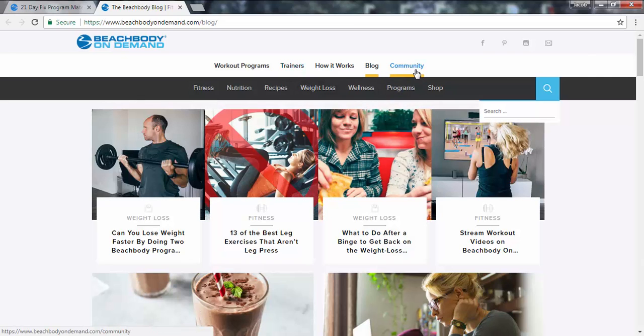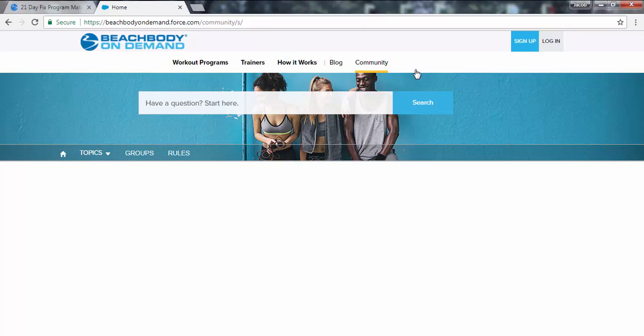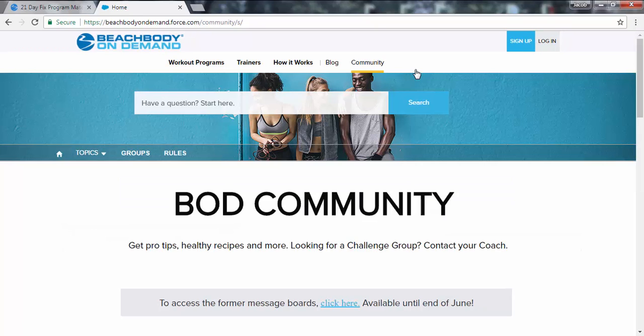And the community button here, this one is like a network. So we're part of Team Beachbody. As a member of Team Beachbody, you are welcomed into the community. And it's a really great place. You can create a username and get lots more support, just like you would here in the challenge group, but you can get to know more people, make new friends, that sort of thing. It's like Facebook for Beachbody, but for the whole global Beachbody community, not just the people in our challenge group.